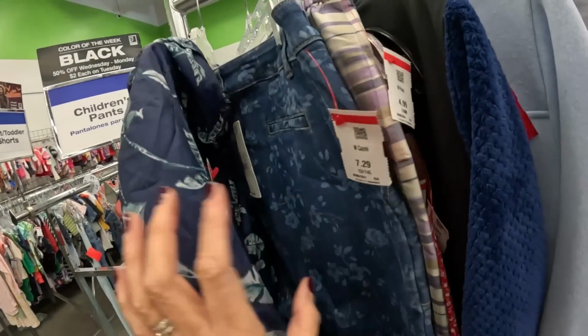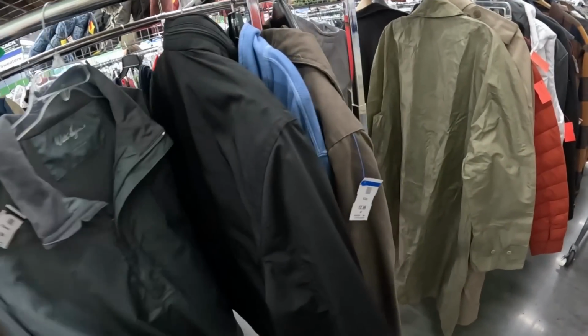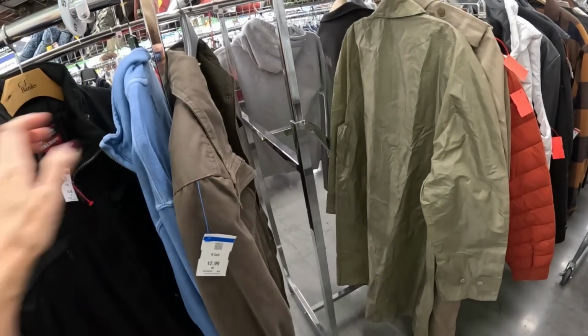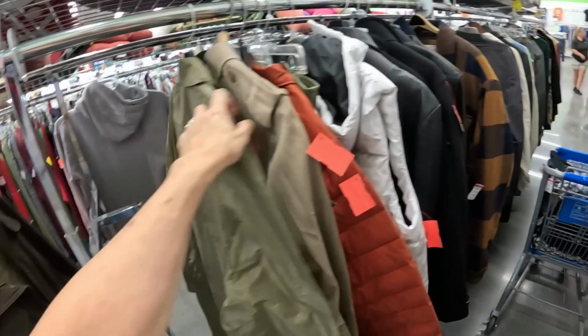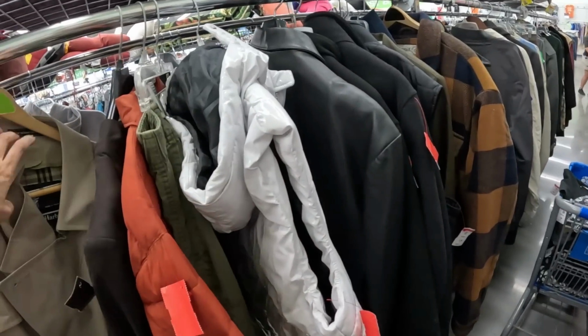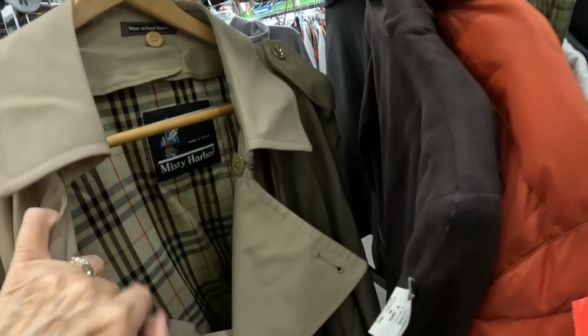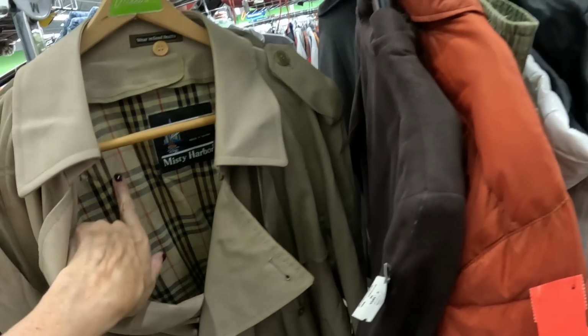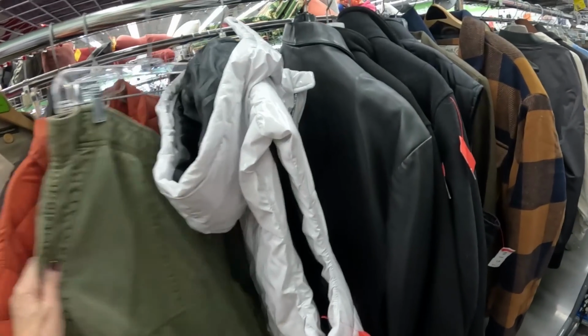Fila Sport. All right, so that is that rack. From bathing suits right on to outerwear. Everything is fair game. Misty Harbor. See that? It makes you think it's Novacek, but it's not. Novacek is Burberry. This is Misty Harbor. Big difference there.